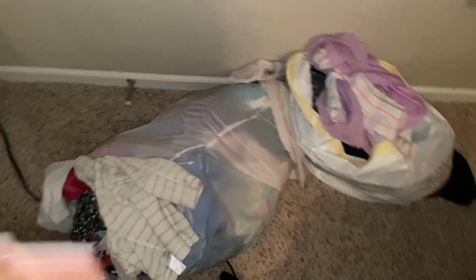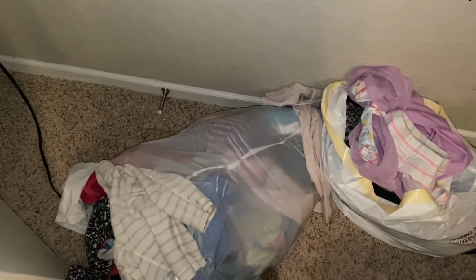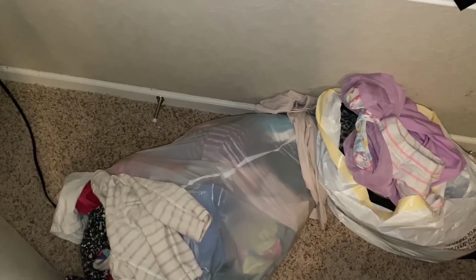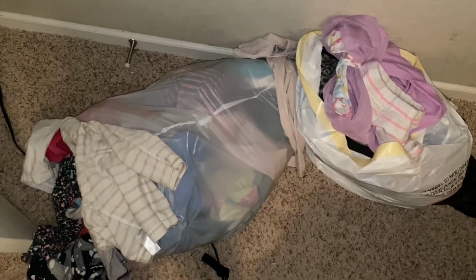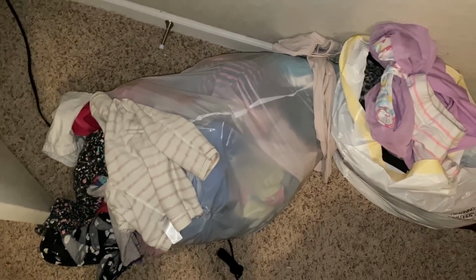So we did get through a lot of stuff. That's like 4 bags of clothes that we are getting rid of, which is awesome because we don't need to bring it with us, because all of it is too small or too messed up for Kinsley to keep using. So that's as much as I got. And now I'm going to go and work on sorting my makeup in the bathroom.